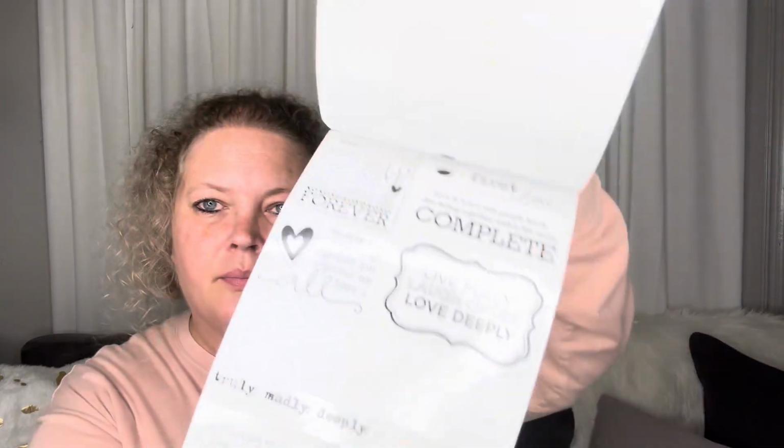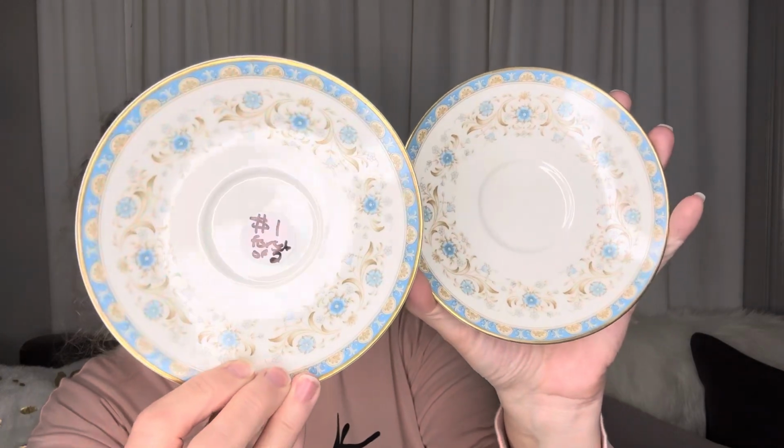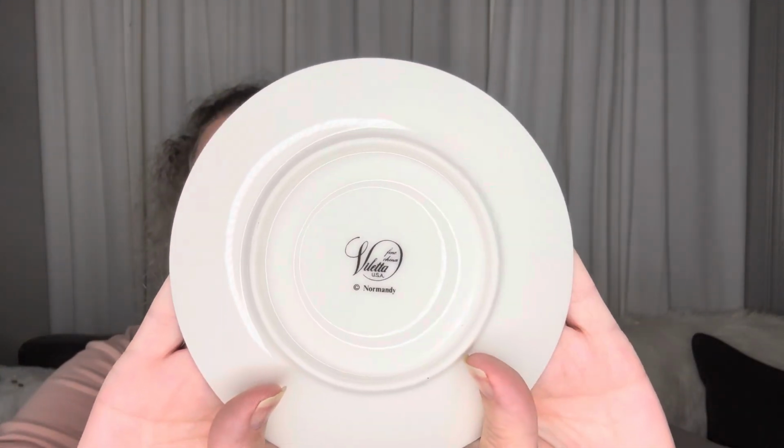Next, Paper Studio. Little paper pad. It's really crummy. It's 8 clear sheets of stickers for 25 cents. And just love. I love stickers. Got that. These were really cute. I showed y'all these precious little plates. 2 for $1. Aren't they cute? I love the color, the little bit of gold detail. And they say, Fine China, USA. Got those.